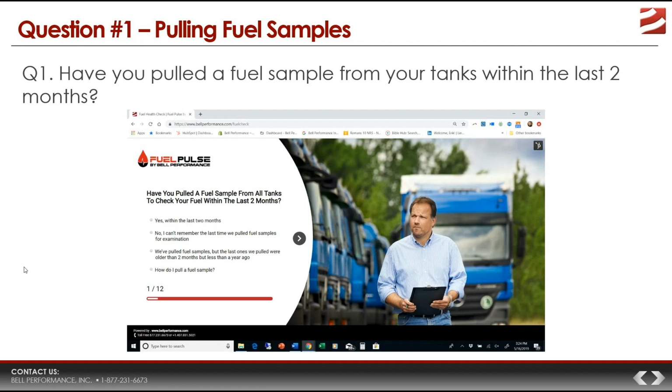This first question relates to stored fuel health because of the importance of monitoring your fuel's condition. If you're not pulling samples, if you're not checking on your fuel at any kind of regular interval, that can be a problem, because it makes it a lot less likely that you're going to see problems with your stored fuel while they're happening or in the beginning before they become really serious. So not checking your fuel is bad for your fuel's health. This first question pins down whether you have pulled and examined a sample of your fuel in the recent past. Of course, if you find yourself picking option number 4 here, how do I pull a fuel sample? Well, that also is a problem in and of itself.